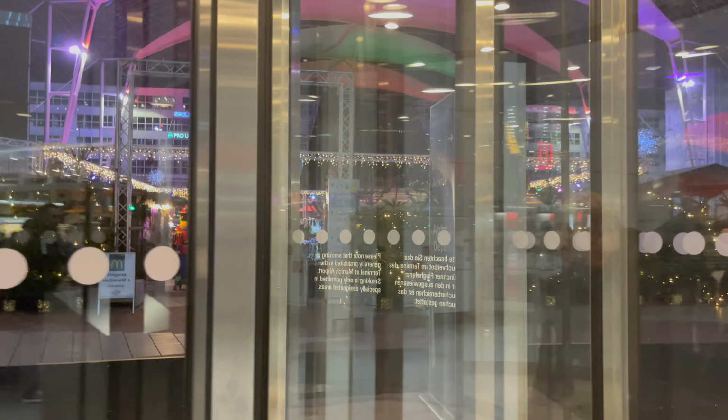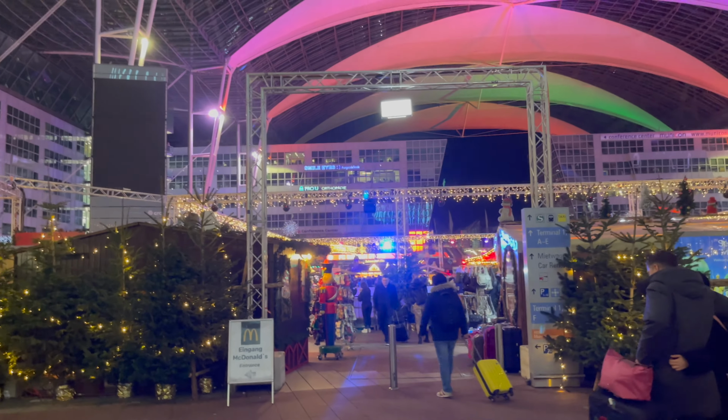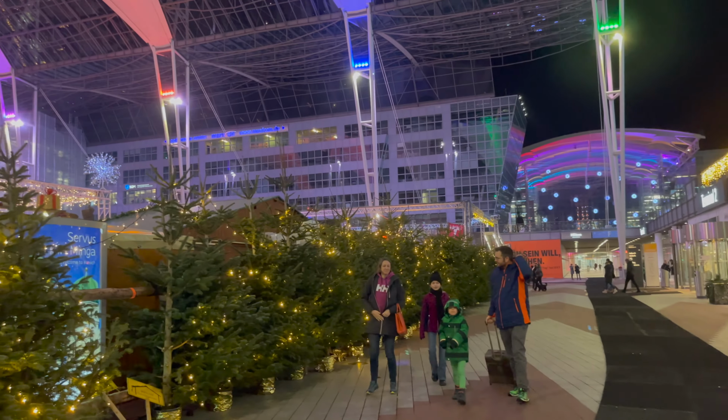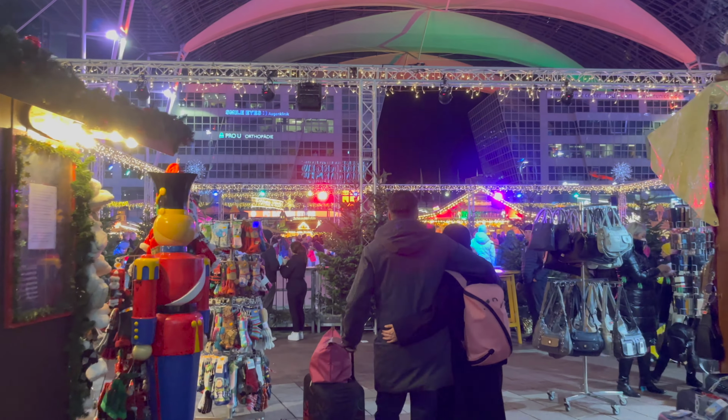Oh, look at that. There is a Christmas market here at the airport. Look at that. Here we are. Christmas market at the airport. Wow, isn't that beautiful? Here you go, look at that, it's amazing.